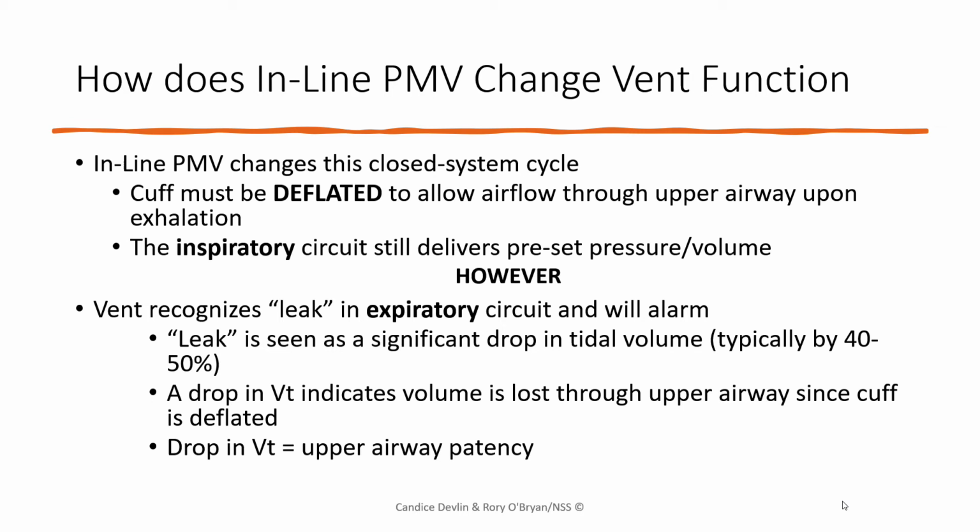because that means the patient has upper airway patency. The loss of tidal volume is kind of like your test if you were doing a trach collar trial patient with PMV when you do finger occlusion, to see if they have audible voicing or have upper airway patency. This is the same as that sort of test. The loss of tidal volume will tell you that they have upper airway patency and then that you can proceed with actually placing the PMV inline in the vent circuit.